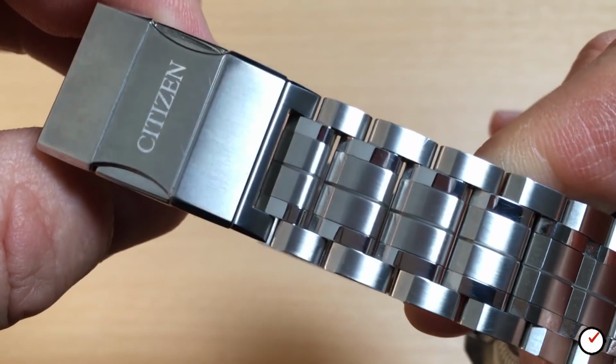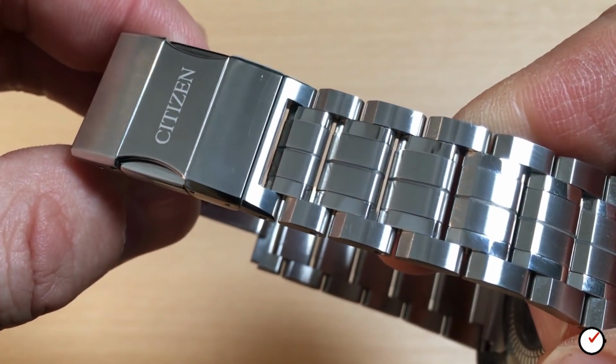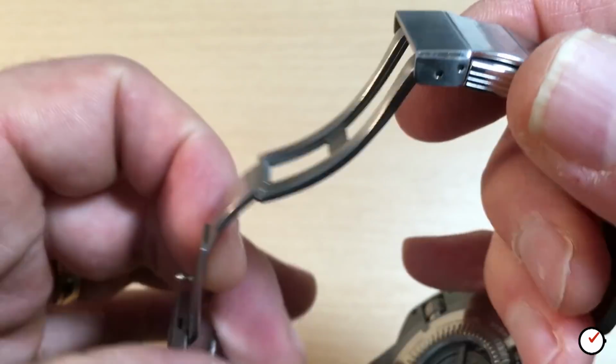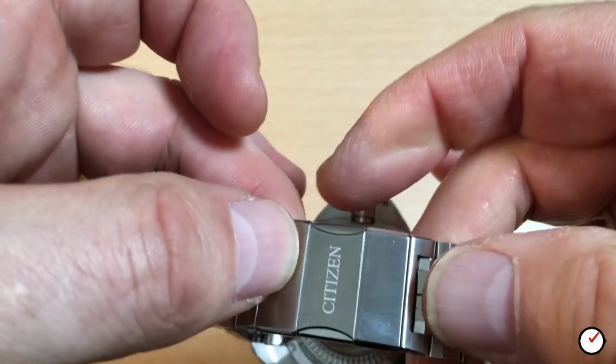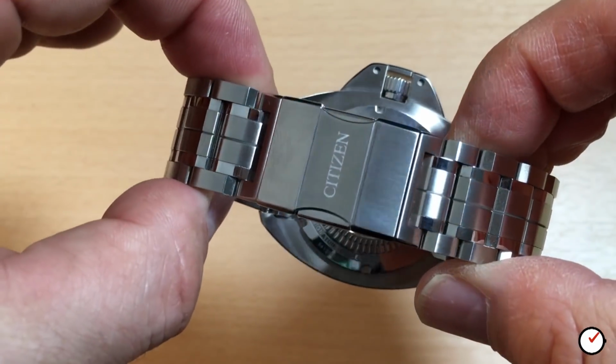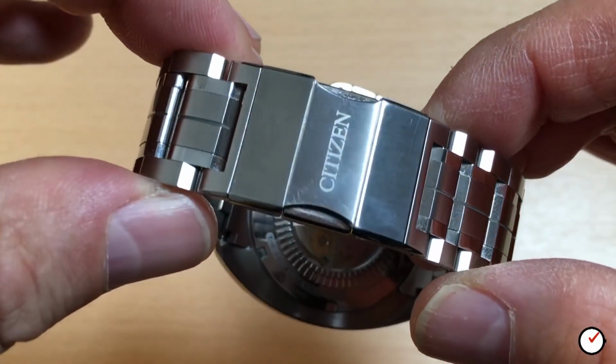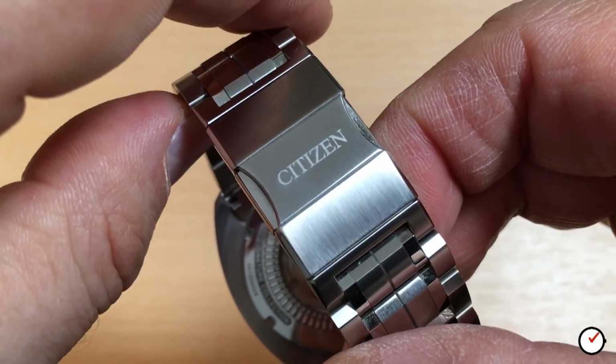I should point out that the bracelet has both half and full size links, but there is no micro adjustment or diver style extension. The locking clasp is a double push button affair with no safety or fold over latch. Once closed, it is pretty seamless with no sharp edges and is finished with a laser engraved Citizen script.